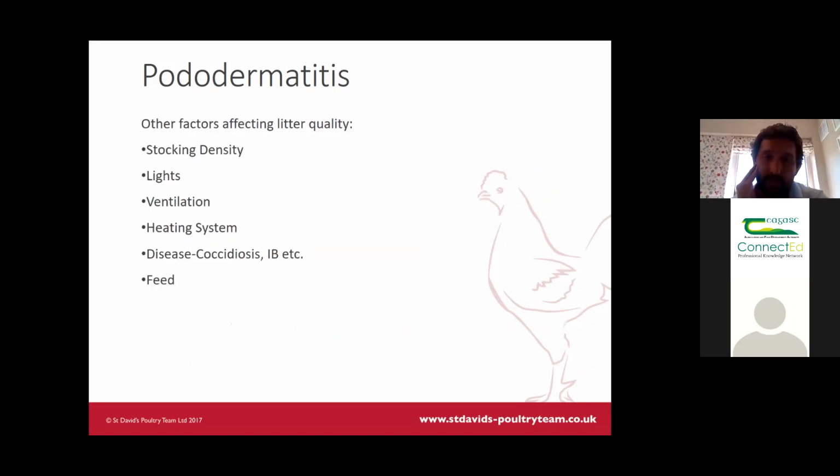Other factors, stock density, definitely. If you have a high stock density, you're more likely to have wet litter. There's just more pressure on the house, more birds drinking, more birds defecating. It's not difficult to understand that. Fluorescent lights can also be a factor, as birds might want to sit under them, and you can often get a patch of wet litter under fluorescent lights. Ventilation, clearly, if there's always moisture entering the house, it needs to be leaving. If you don't have a good ventilation pattern, you will get wet litter. So you need ventilation from the start.